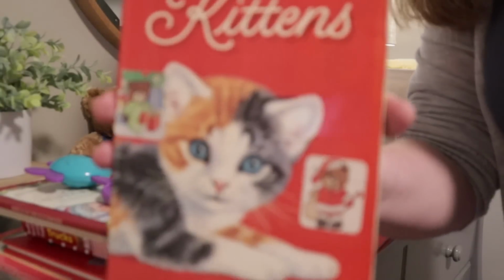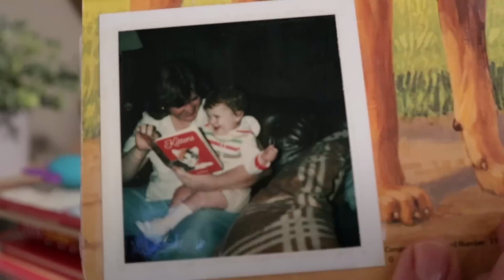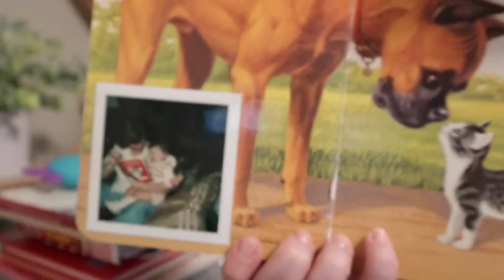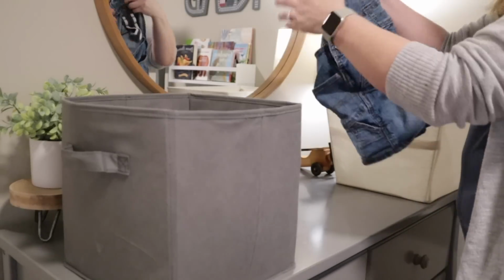As I was looking through Alex's books, I actually found one of my books from my childhood, and inside there's even a picture of my mom reading me that same book. So that is definitely a keepsake, and I must have taken it out to read it to Alex, and now I'll put it back into my memory bin.